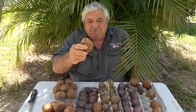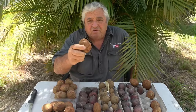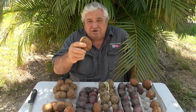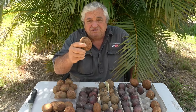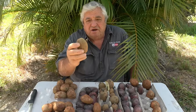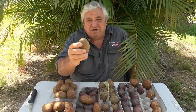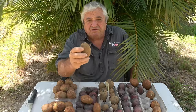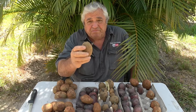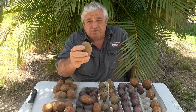I've got my seed potatoes. I bought them a fair while ago and they've grown eyes now. So I'm going to cut the excess eyes off. I'm only going to leave 2 eyes on each potato. I only have 10 potatoes that are actually seed potatoes. The rest of them are just store-bought potatoes that I've left to shoot. So we will get a comparison between the proper seed potatoes and the store-bought potatoes.